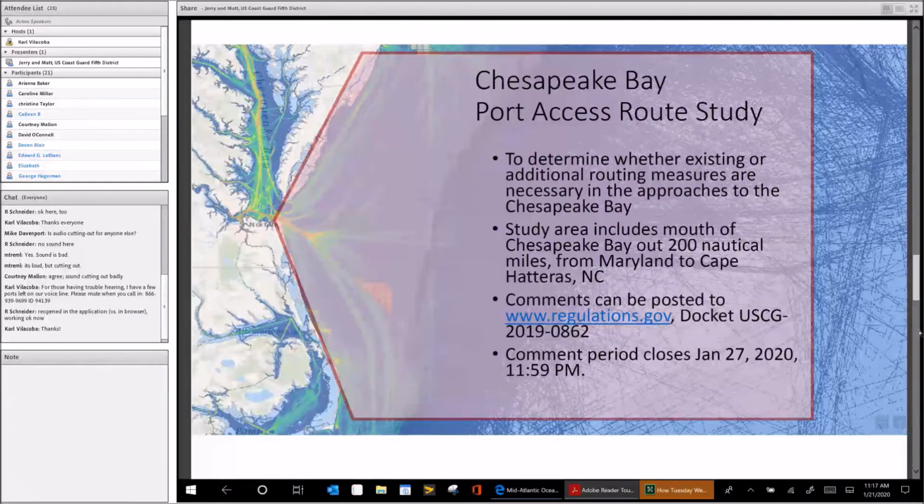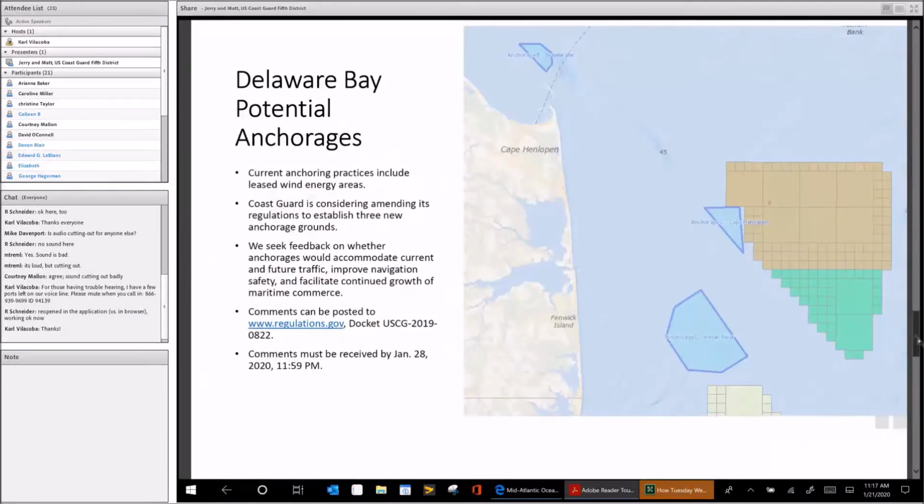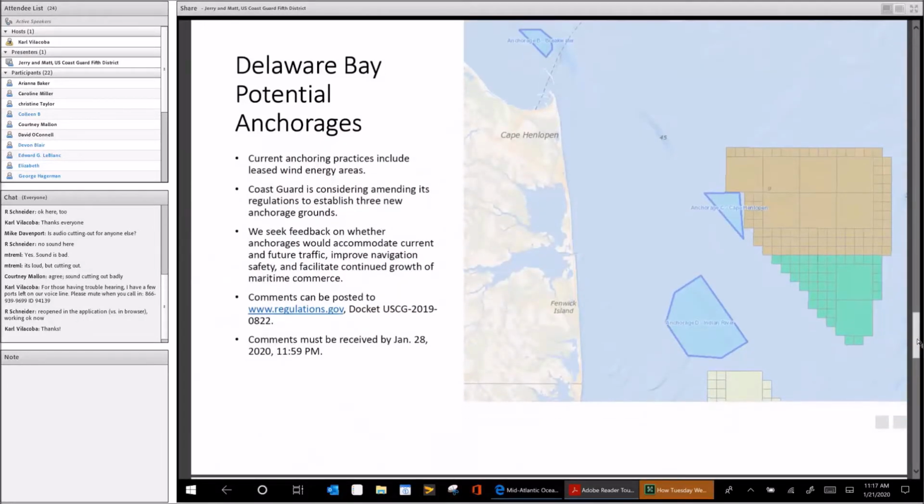Next up is our Delaware Bay potential anchorages. Matt's going to go over in detail using the portal. He's going to show the current anchoring practices and that they include leased wind energy areas adjacent to and within. Based on that, the Coast Guard is considering amending our regulations to establish 3 new anchorage grounds: Anchorage B, Breakwater, which is up at the top of your screen; Anchorage C, Cape Henlopen; and Anchorage D, Indian River.